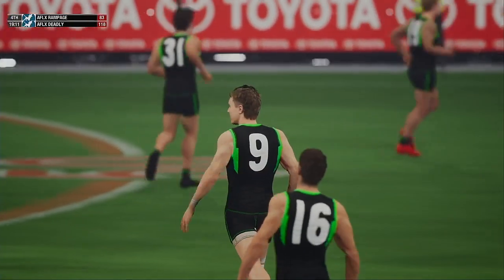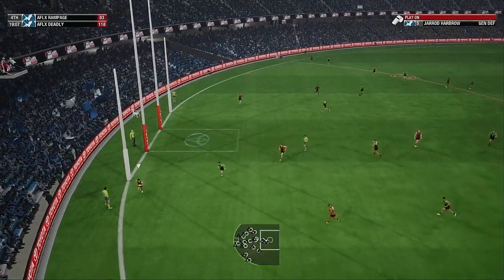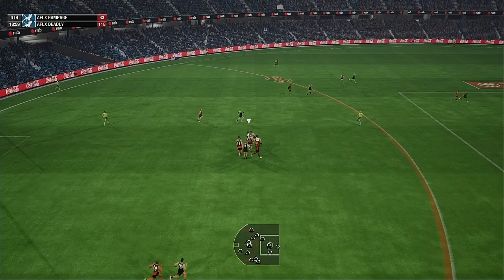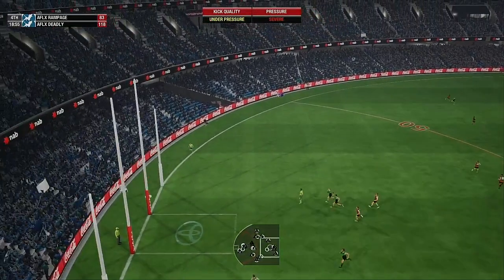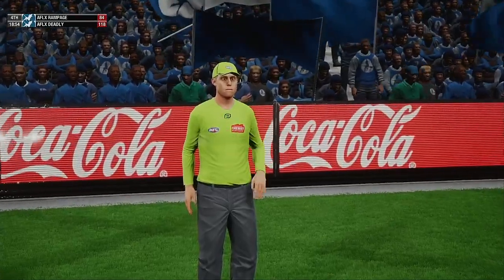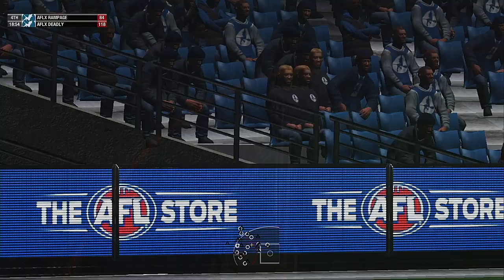Would have loved to nail that chance. The margin's big, but there should be enough time left to play. Decides to play on. Harbrack puts it on the boot. Doesn't take the mark. Gathered by Wood. Hooked the kick wide. And a behind. A goal there could have got them going. The home team closed the gap to 34.